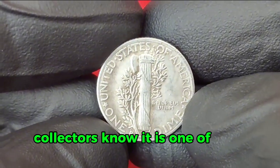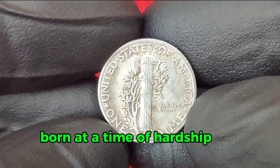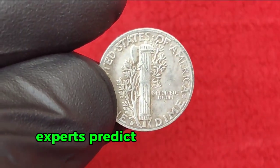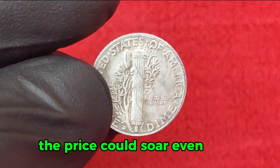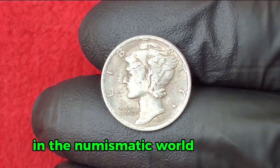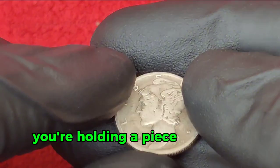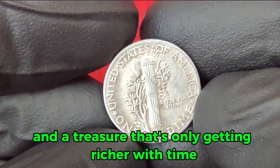Collectors know it is one of those rare transitional pieces, born at a time of hardship, now shining as a symbol of wealth. Experts predict that as surviving numbers shrink, the price could soar even higher, making it one of the most stable and growing investments in the numismatic world. Hold one, and you're not holding change. You're holding a piece of America's rebirth and a treasure that's only getting richer with time.